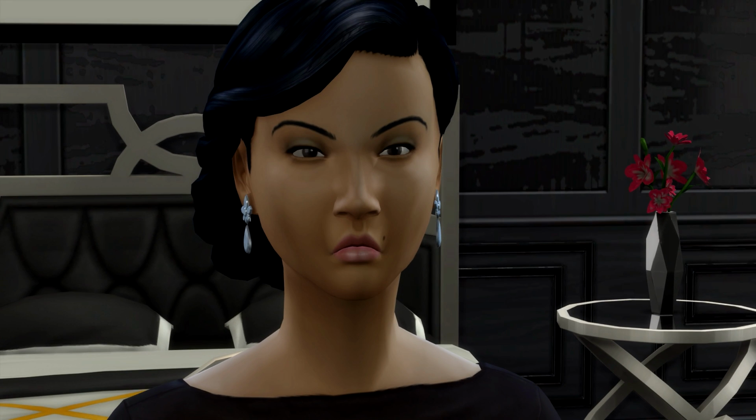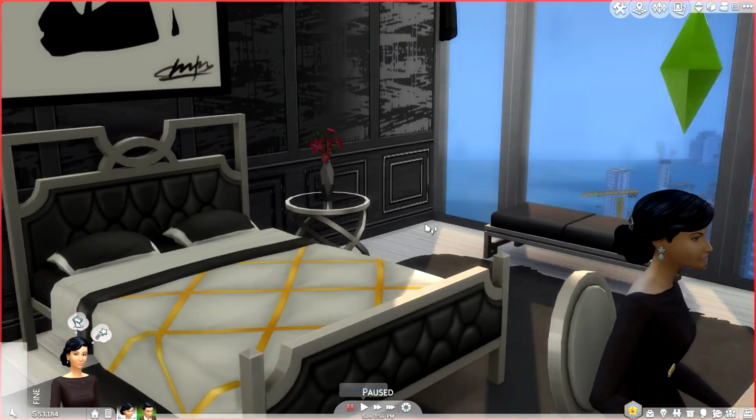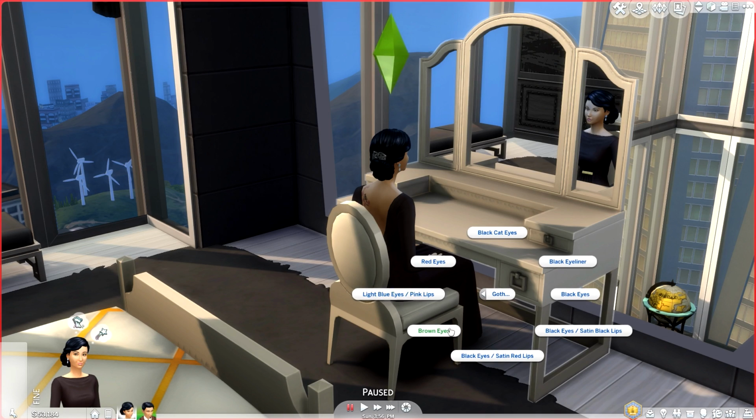though she has a very grumpy face on. I feel like it's very fresh and subdued. I am going to have her play with some goth makeup just because I think that is like the most random thing on this list, and I think why not? So let's do black eyes and red satin lips, or black eyes, satin, red lips, satin, black lips.